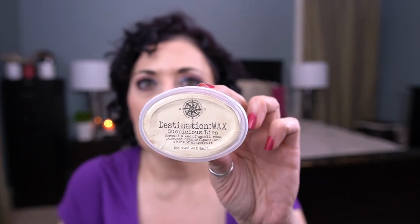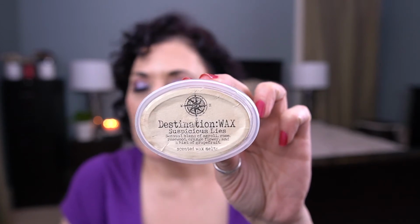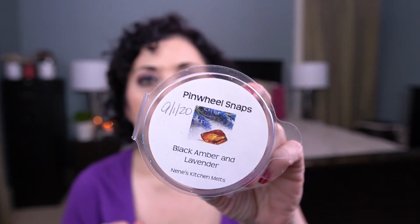I don't remember it being super strong. I think I melted this in the living room, so it may have been too big of a space for it. But I did love it. And I think I got this in her pre-order, so maybe in the wax bars it'll be different. I don't know. I do love the way this smells though. And then I have this Pinwheel Snaps from Nene's Kitchen Melts in Black Amber and Lavender. This one I used in my bathroom because I was like, I can't smell this.